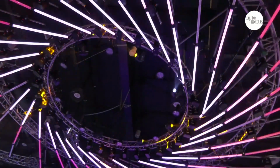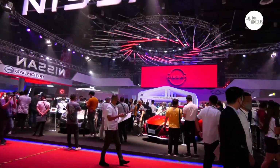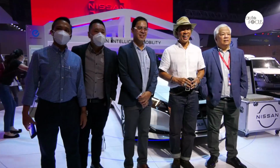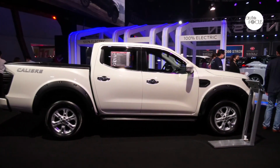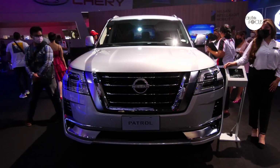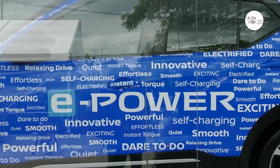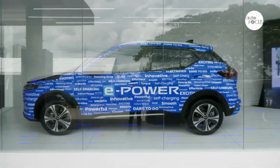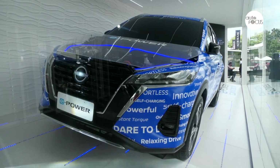Welcome to the Nissan booth at the Manila International Auto Show. The booth of Nissan here is all about building the brand image of being an exciting and technologically advanced brand. Second, we are showcasing different products that carry the Nissan Intelligent Mobility features. Third, we're also highlighting our electric vehicle, the Leaf. And lastly, outside you will see the e-Power box, which highlights the new technology of Nissan.